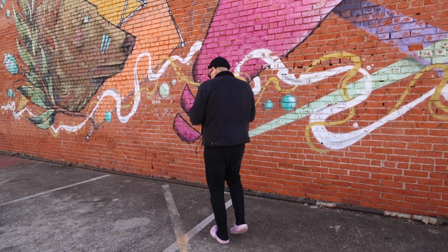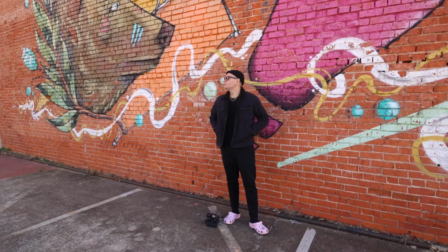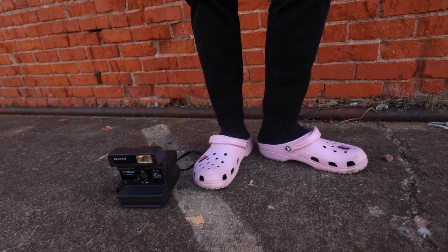Yeah, you could say this one's plain and black, but it's still drippy, and I can't wait to find different outfits for these cameras. You think I'm playing, but this is one of the main reasons I'm buying them.